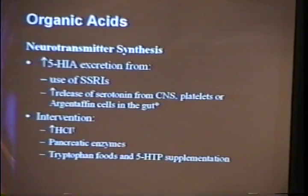Increased 5-HIA excretion does occur in the use of SSRIs, and it increases with the release of serotonin from the CNS, platelets, and enterochromaffin cells in the gut also. Well, what's one of the functions of serotonin? Gut motility. So if you've got elevated levels, which is, for the last year I've been specializing primarily in autistic spectrum disorders. And one of the characteristic things we see in these children is that they have high serotonin levels. And what do they also have? Diarrhea, chronic diarrhea, all related to the serotonin excess in production.